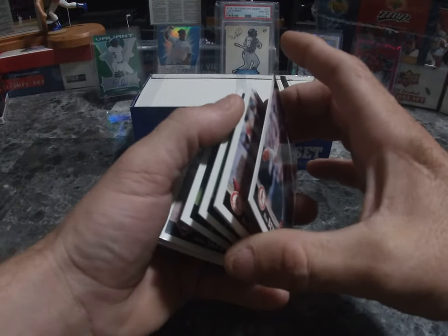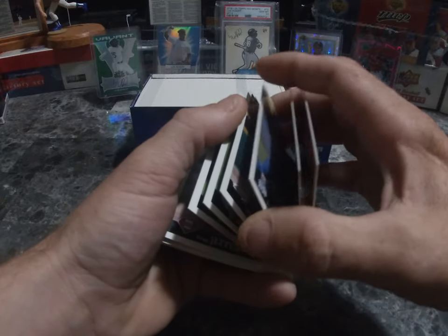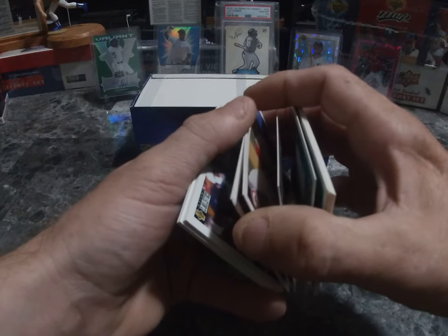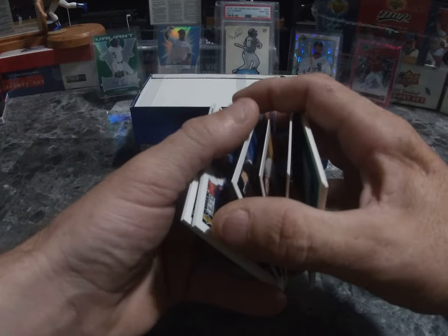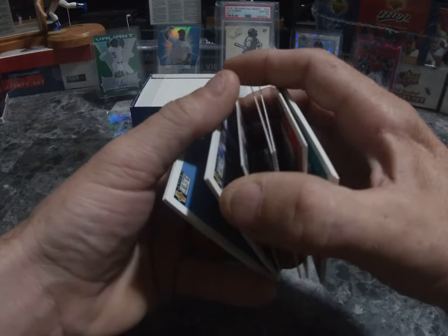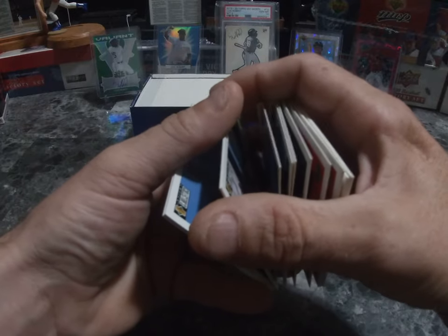Let me separate these a little bit. Next week I'll be doing 98 Upper Deck. I have not found 99. I do got 2000. I got 2008, 2004, 2003. So I got a couple different ones, but some of them are hard to find.